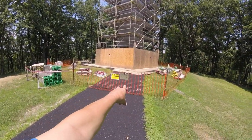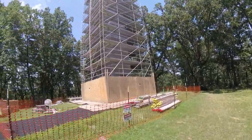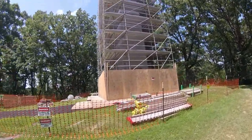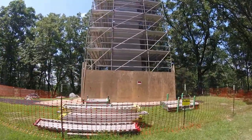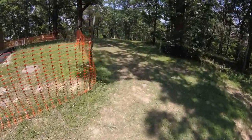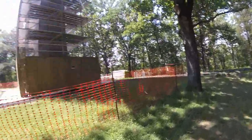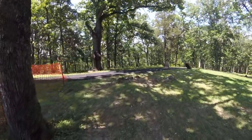I'll be back, everybody. All right, I got it now, everybody. It's going to allow us to walk through the grass. That's pretty cool, though. So that's another memorial. They must be cleaning it, but they're letting us walk this way to get back to the other side of the path. So that's awesome. Good. I didn't want to have to walk all the way back to the beginning and go the other way. That would have really stunk.